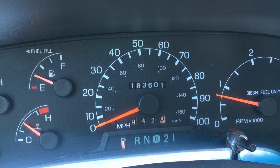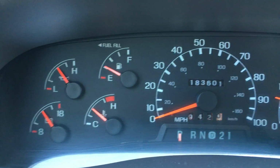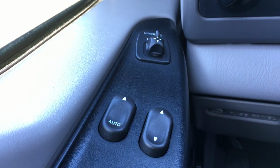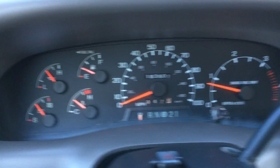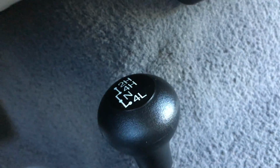183,000 miles. We used to think this was high miles on these trucks, but these diesels go a long way, and it really gets down to care and condition on them. Not every truck is a contractor rig. There are a lot of contractor rigs, lots of 12-owner trucks out there, lots of BS, believe me. Take a look at the pedals, no contractor boots on the ground, and a manual pull four-wheel drive system in place.